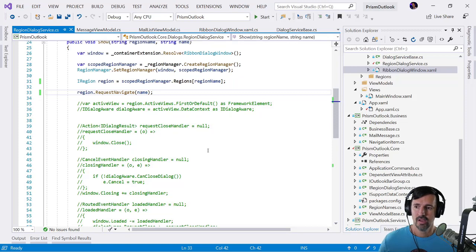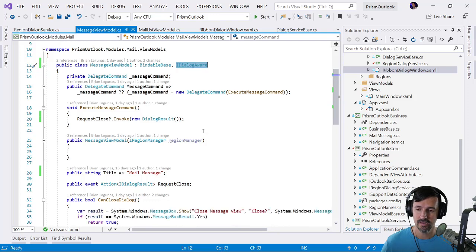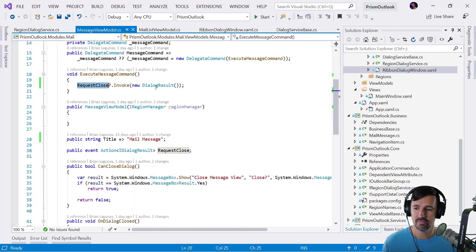So, we also need to be able to close this dialog. So right here, I have this IDialogAware interface, and this interface is a Prism interface. So we're going to just utilize what's there. And we need to hook into the request close. So when this is invoked, we can close our dialog, or if we hit the X button of the window, we can hook into that and prevent closing if necessary.